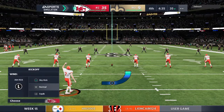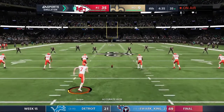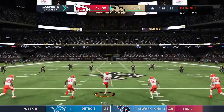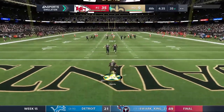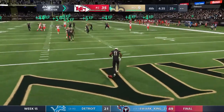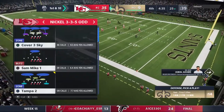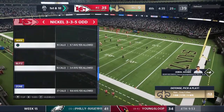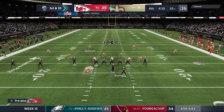Harrison Butker to kick off for Kansas City. So they throw the pick six. They'll get another shot at it now as this one's in the air. Taken in the end zone. And we will not see a run back here from Harris. At their own 25-yard line. The Saints offense on the field ready to get their drive started.